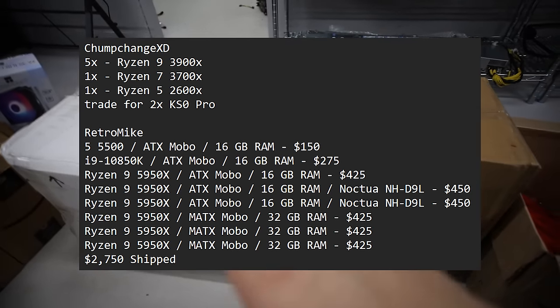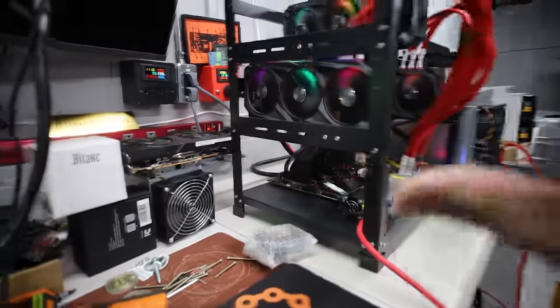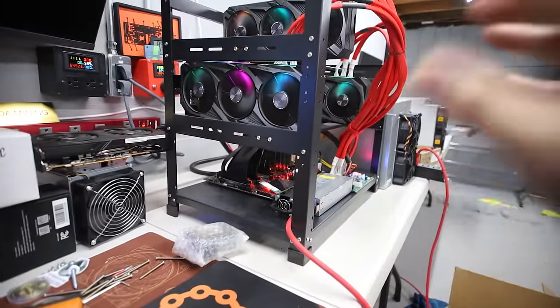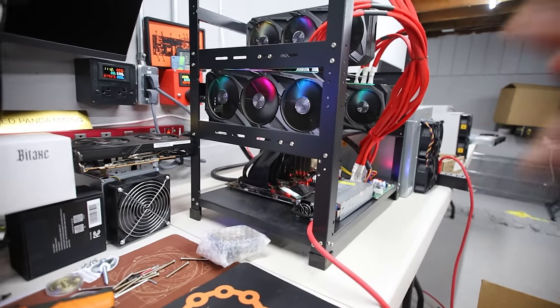Hopefully they work. Over the next week or two, I am going to be live streaming setting up the CPU mining rigs, and I'm probably going to have multiple live streams of setting them up, testing them, all that kind of stuff, so stay tuned for that.